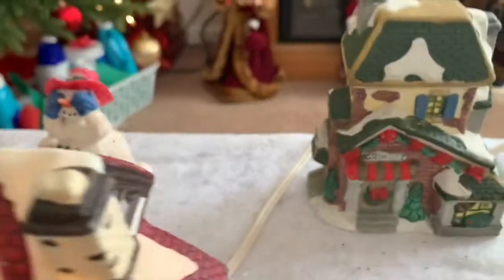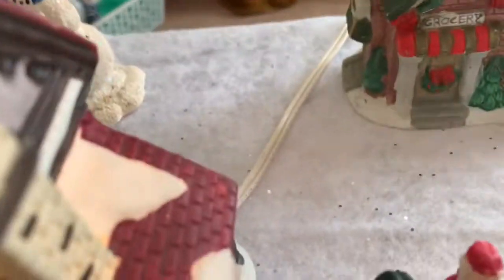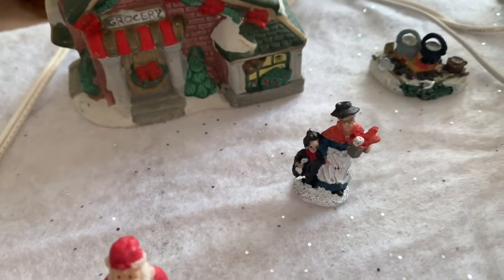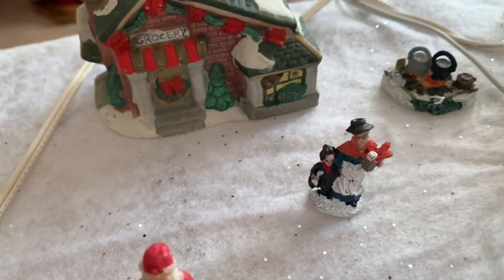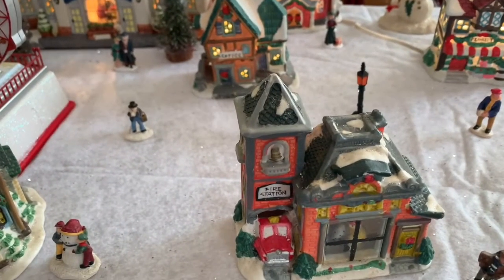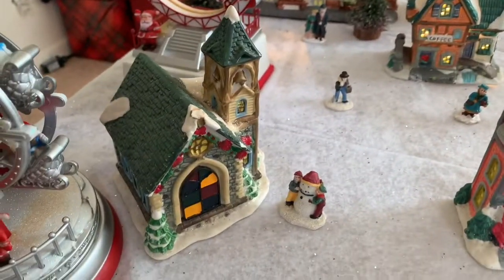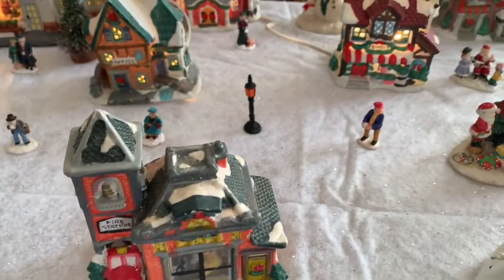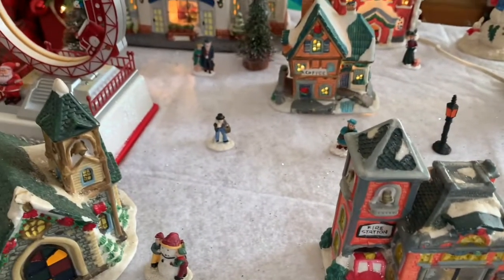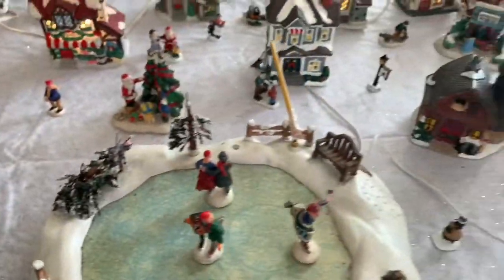And this right here is a grocery store. It says grocery on it. So I got this little couple, see? See the little lady? She's holding a bag like she's coming from the store. So I stuck her over there, so she's leaving the grocery store. So I try to make it make sense. It's just me, but I try to make it make sense when I'm in my little village. I try to imagine what each little fake person may be doing in their life. So anyway, this is my little village.